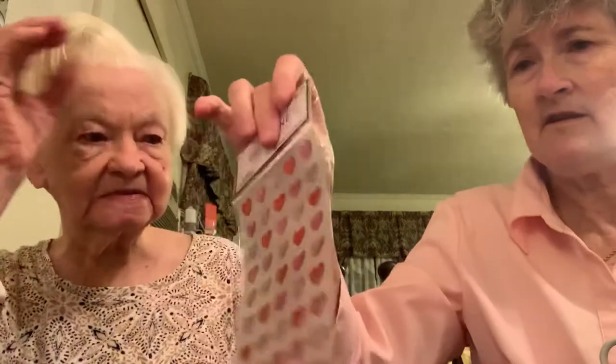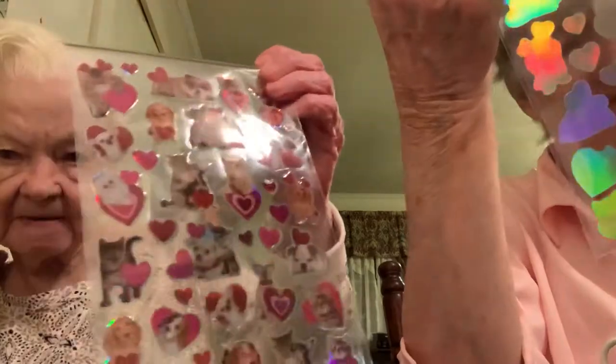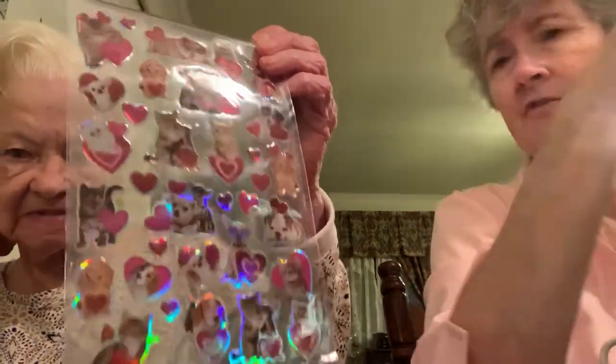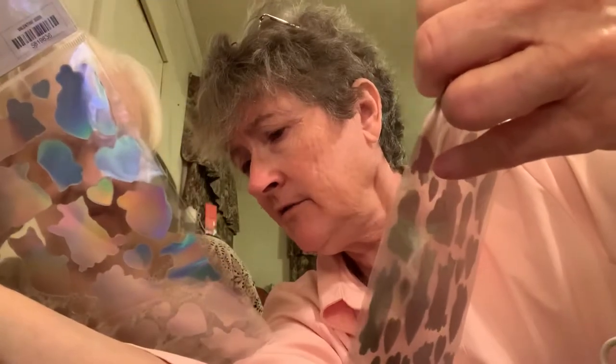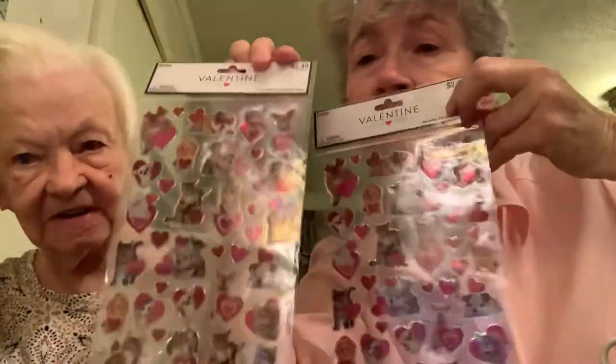Now, just because it says Valentine's on the package doesn't mean you have to use it for that. Okay. I got two of them. Again, 90% off. So that was 25 cents each. Show that one. And this don't say Be My Valentine anywhere on it. So you're not limited, you know. And those are puppy dogs and kitty cats. And shiny. Sorry about that, y'all.